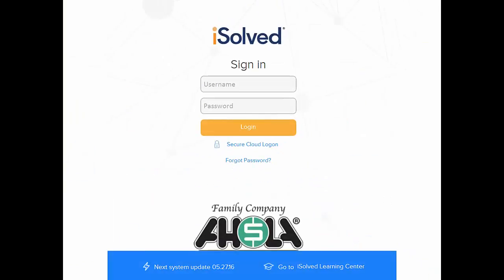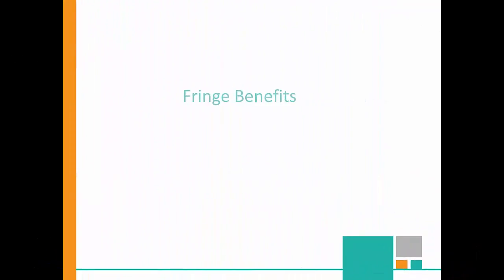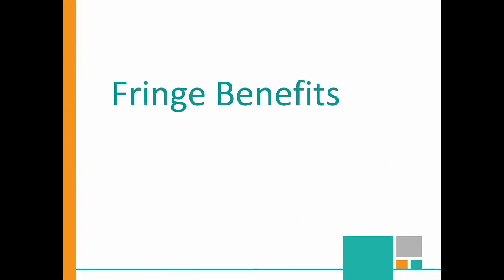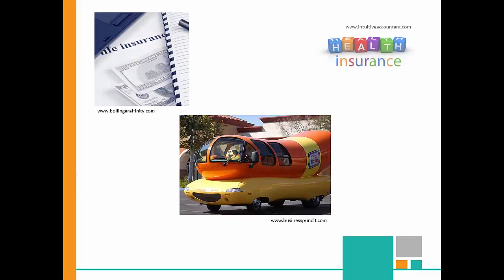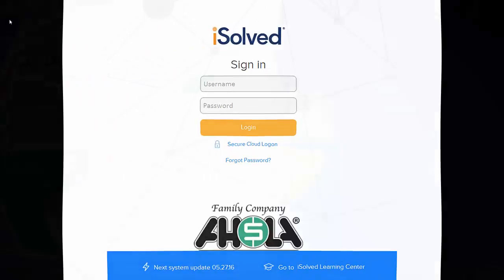From an employer perspective, let's talk about your employees' fringe benefits. Fringe benefits are benefits that are not paid to your employees but need to be reported on employee W-2s. They come in many forms and some will require tax withholding, so they may need to be entered at the same time as a normal payroll run before the end of the year.